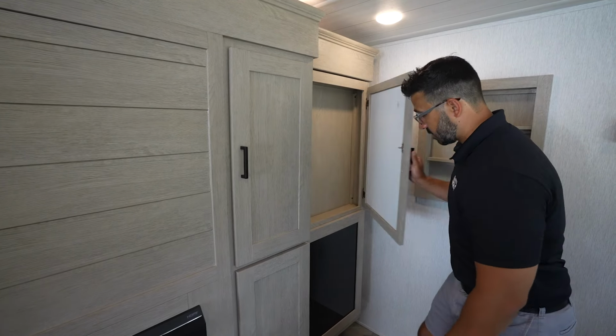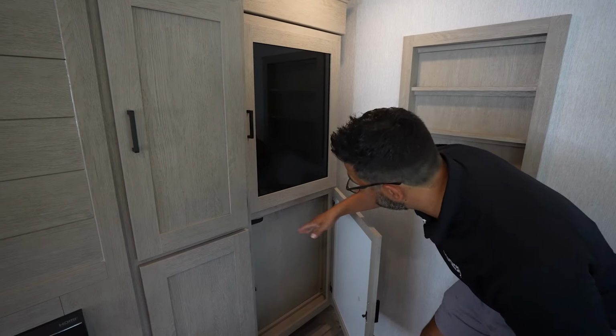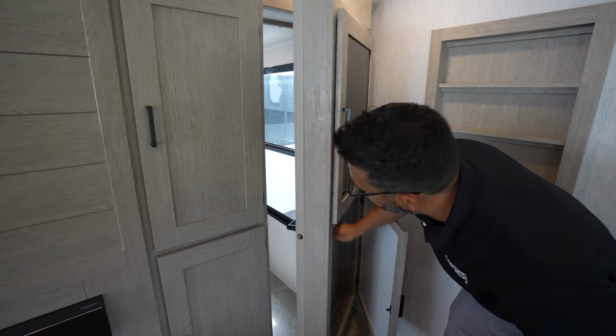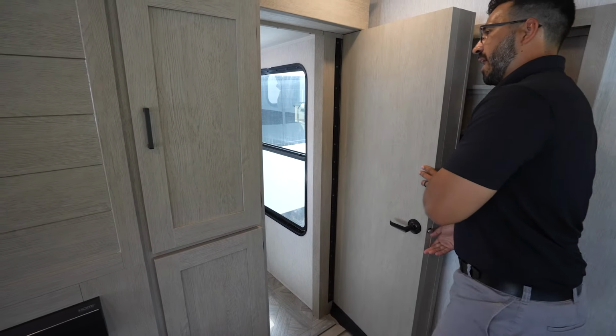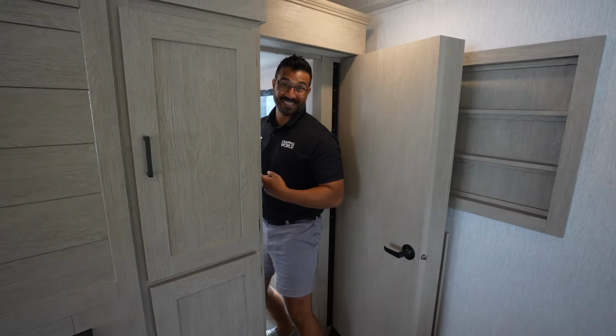Got pretty decent storage actually, Aaron. No way. What? Dude, you have to check this out.